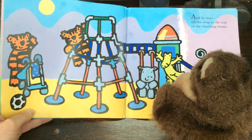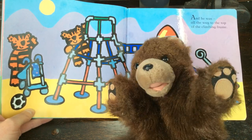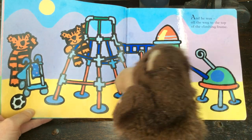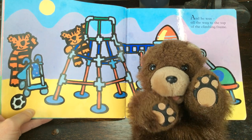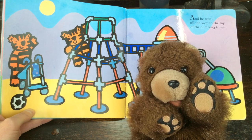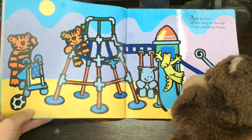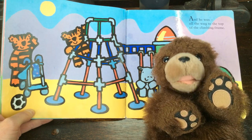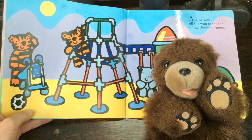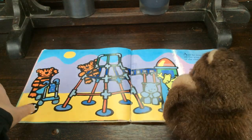None of them are saying, none of that, because they're big boys and girls now, aren't they? So we don't have temper tantrums now we're big. Fantastic. Oh, it looks like they're having such a good time. I can't wait till we can all be in the playground again, having lots and lots of fun. That's going to be really, really good. Let's see what happens in the last page.